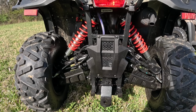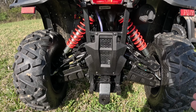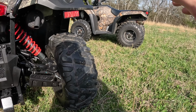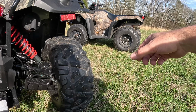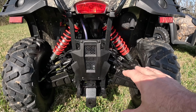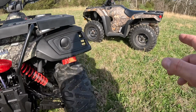I think it's great. A lot of folks may not agree with me, but when you're getting on trails and you're hitting bumps and everything, this is going to eat up bumps a lot better than the Honda will. My Kawasaki has the same rear end as this one as far as just one axle, one shock. It's great for maintenance, it's great for saving money, but why does the cheap machine have a much more sophisticated rear suspension than the expensive machine?